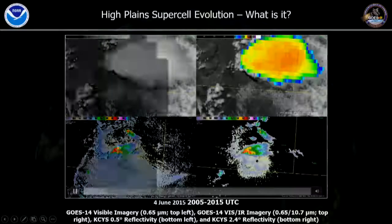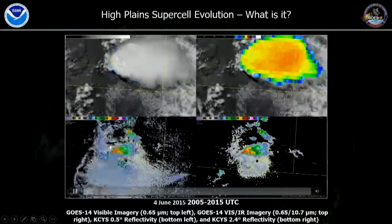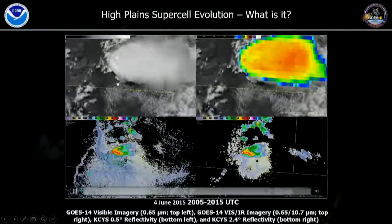bit, and our storm is fairly strong. It's actually producing pretty big hail, about 2-inch hail at this time. But right in here, we see this little feature that kind of pokes out from the southern part of the storm. And again, it's the type of thing where you need that one-minute imagery to sort of see it evolve and see it come out. And what is that feature? And we frankly had no idea when we first saw this, but we thought it was interesting.